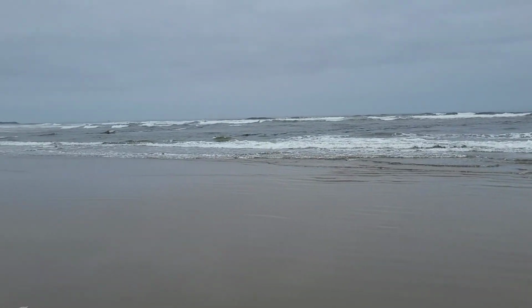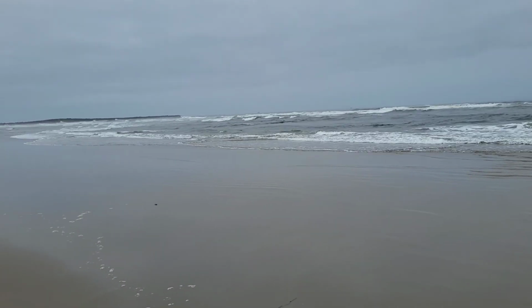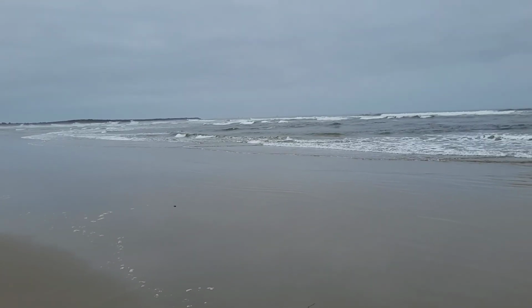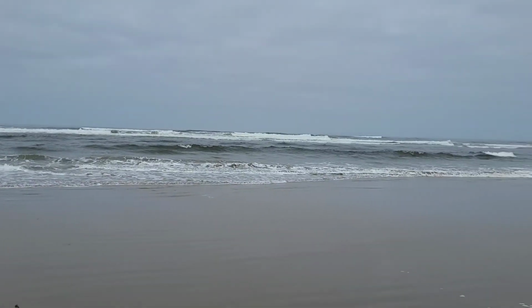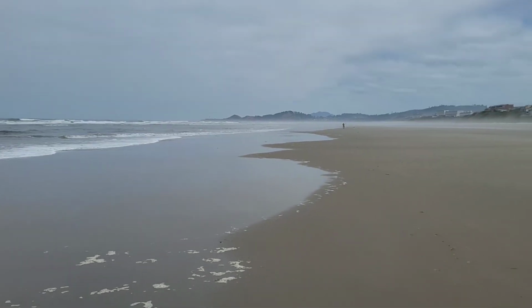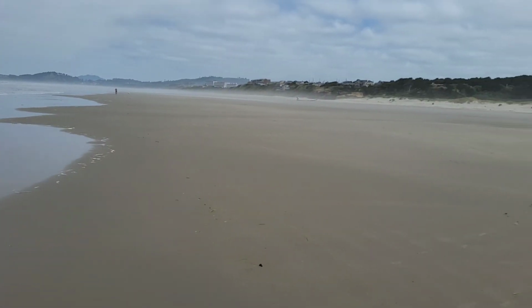Mom saw a whale out there. There's a whale watching boat over there, and you can see a whale surface every once in a while. Pretty cool. It's a big beach.